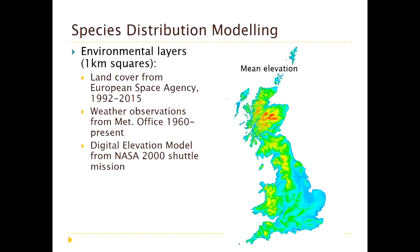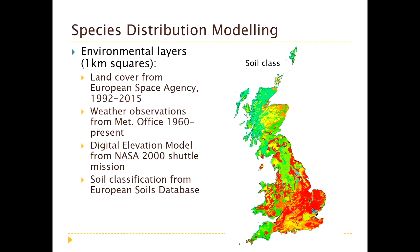We've got digital elevation model from the NASA 2000 shuttle mission. This measured the height of the ground every 30 metres across the entire planet. Available freely to download, although it's an enormous download from the NASA site. From that you can do things like what's the mean elevation in each kilometre square, what area of slope is facing southwards, how much southeast aspect is there in each 1 kilometre square, aspects of topography like that. And then there's the European Soils Database, which gives you things like this is the dominant soil class in each 1 kilometre square. Also things like how much sandy soil, how much well-draining soil, how much waterlogged soil there is in each 1 kilometre square.